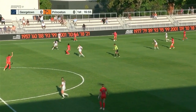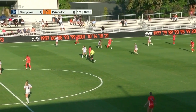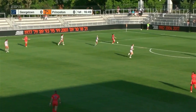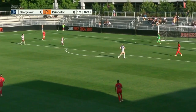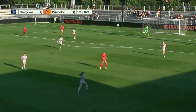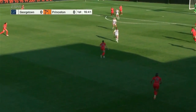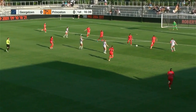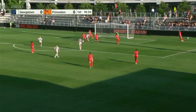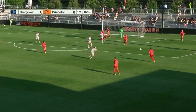How can they get it forward with Wozniak? Speaking of pressure, Georgetown closing down that midfield space. Yeah, I think if you're Princeton right now, you got to look to get wide and stay wide. Play with the flanks. Oh, they can put that away. On goal. Montgomery. Means in the box. Means to cross. Pass was just a little bit behind.